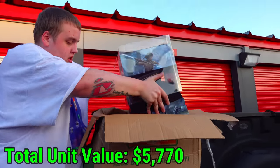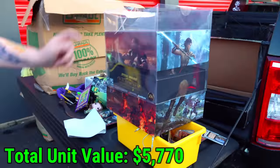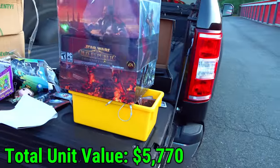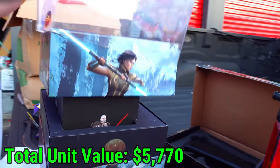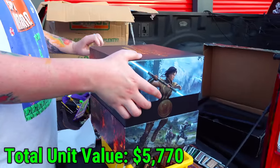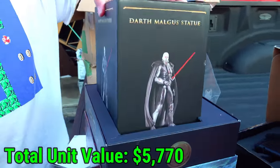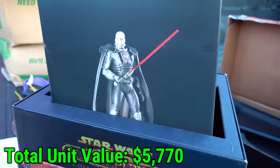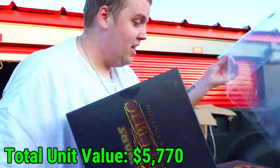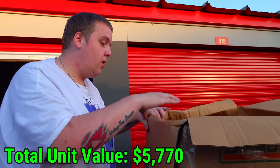No. So look at this. A giant, what is that? Star Wars Old Republic Collector's Edition. And whatever's in there, I can tell you, the weight is heavy. So this is definitely not empty. I think whatever's in there is in there. Let's take a look. Oh, the Darth Maul statue, 100%. There's the picture. I can tell you just by the weight, that's there. So no telling what this is worth. I'm gonna set it right here so we can get it back together before we put it away.